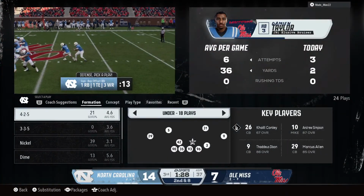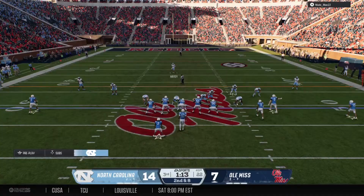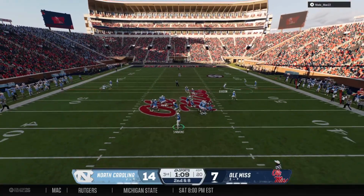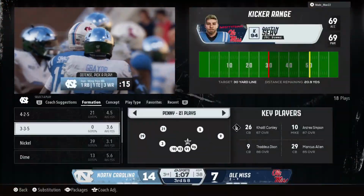I think this man has probably been the most surprising thing of this game so far. This guy's one of the best running backs in the entire country. They just can't get him going. He's never been able to get into a rhythm. You got to give the defense so much credit because they have been able to shut this guy down. And they got to keep that up here in the second half.